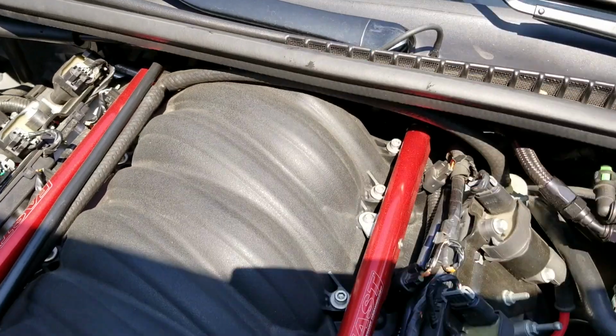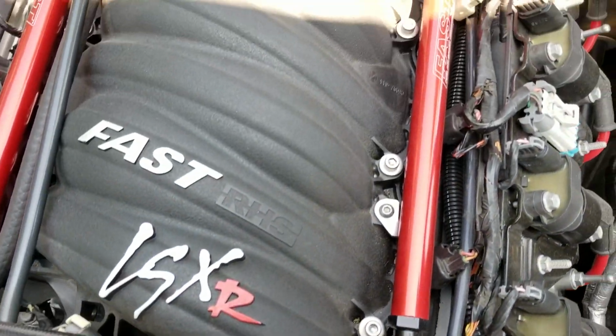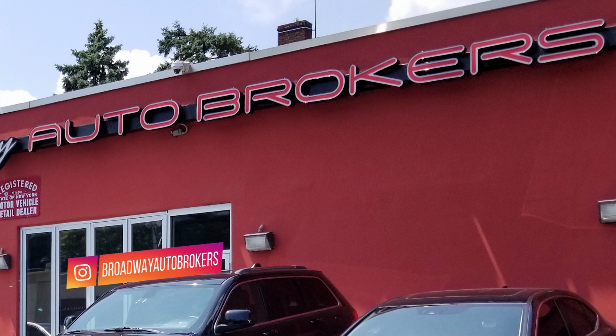When I show you under the hood, you can see that this car is really well put together. So with that combination, we haven't dynoed this car yet, but we will. My buddy Anthony at Broadway Auto Brokers, this is his C6 Z06. He found the car in North Carolina, just like this, already built like this. So hopefully the old owner of this car sees this video and lets us know exactly what he did, which exact parts were used. But what we're gonna do is find out how much power it makes in a future video.